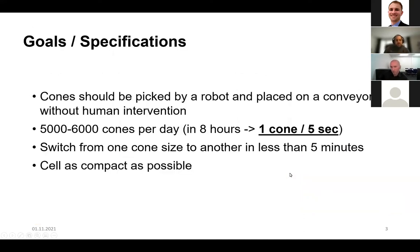And then if we want to derive some goals, some specifications, then the first goal is that these cones should be picked by a robot, by a machine, in an automatic way and placed on a conveyor without human intervention. So that's the basic idea.